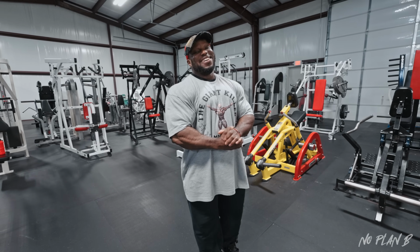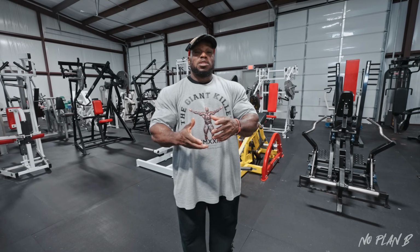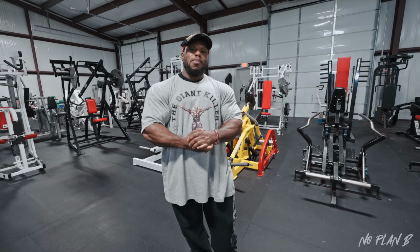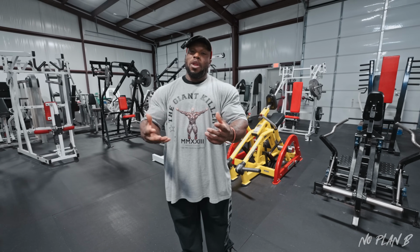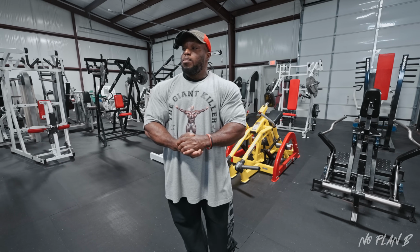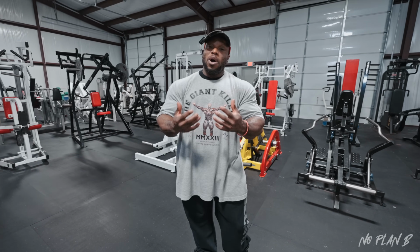It is arm day. But no, for real, arm day is usually still in the teens, but I consider it one of my stronger body parts. And I always truly believe that even though you've got a strong body part, you still want to train it to keep it that way. So a little bit of arms for you guys today, a little bit of bis, a little bit of tris. And you guys will see kind of how I do my routine.